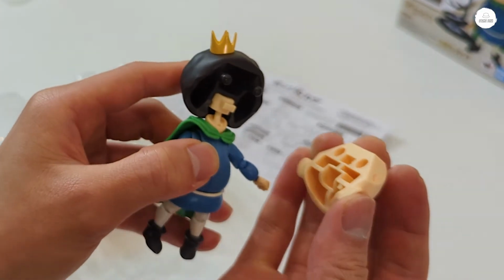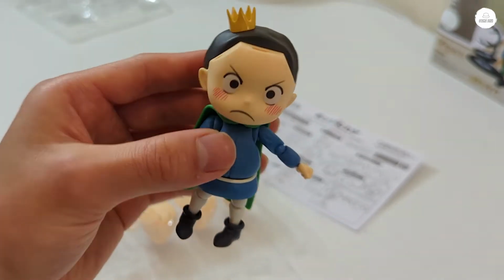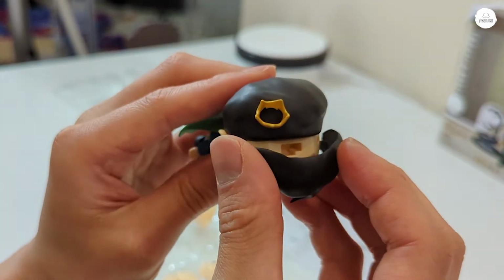So let's just go ahead and put this face back on real quick. I'm gonna go for angry face, serious face, Bojji. Here you have his hair, it just snaps back on.